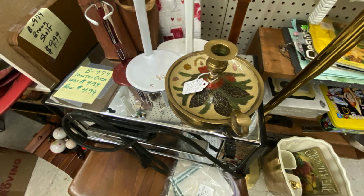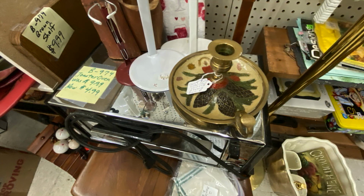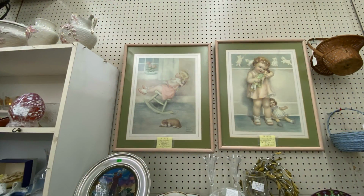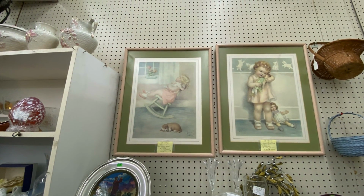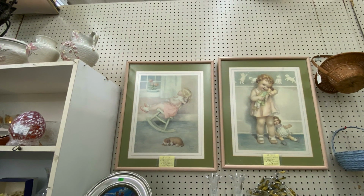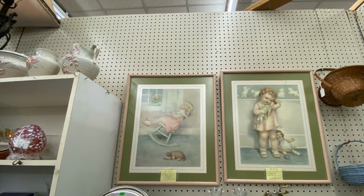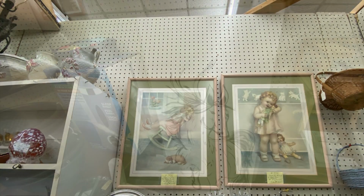And this was an unusual candlestick holder. These were the sweetest little pictures. I could just imagine these being in a little baby girl's nursery. They were large, and they would have been so pretty.